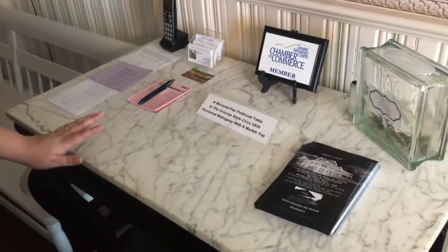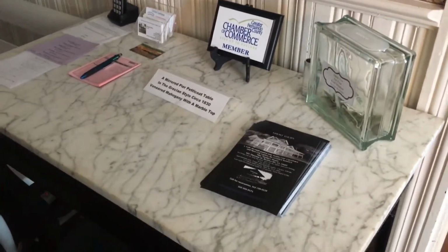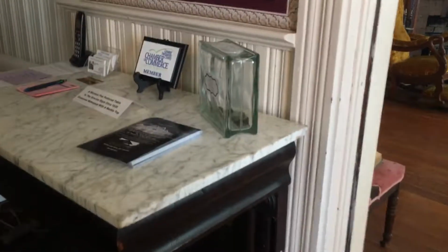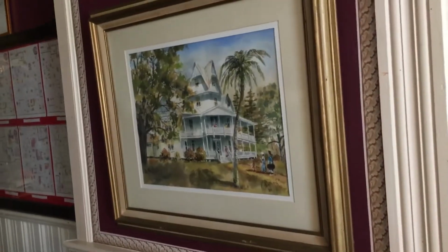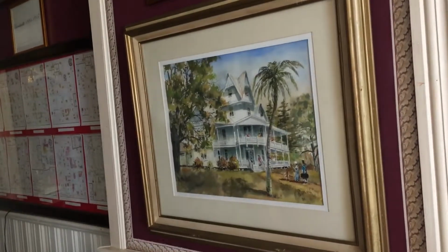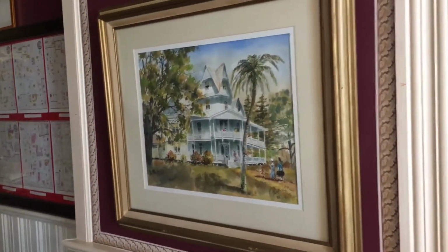This is our mirrored petticoat table. It has a marble top and it's made out of mahogany. I love mahogany. Underneath it, there's a mirror against the back wall. Basically, you would adjust the mirror, and then a woman would come down a long hallway or a staircase to check in the mirror to see if her petticoat was showing. If it was, she had to go back up, readjust, and try again. Old-fashioned style.